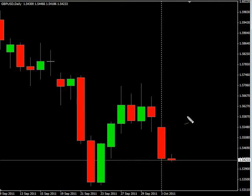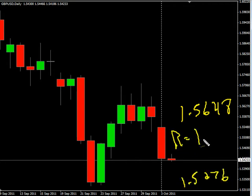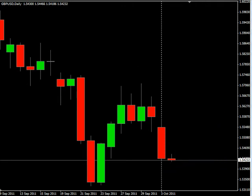Now the pound US dollar pair, this pair closed down during this last session. We are looking for it to potentially go as high as 156.48, possibly as low as 152.76. Look for some resistance around 155.75 and look for some support around 154.00.